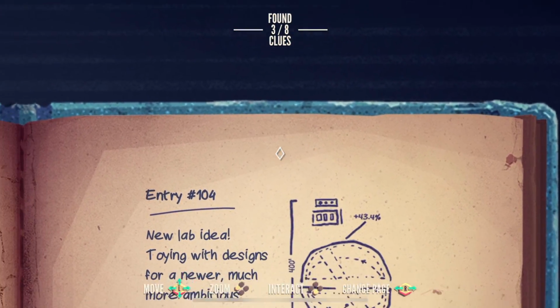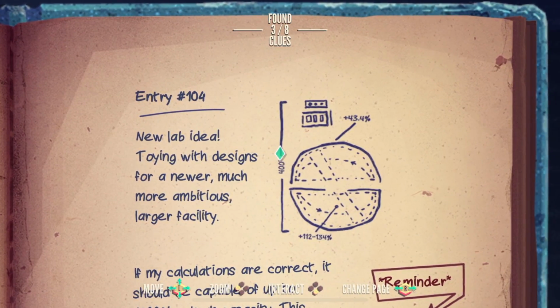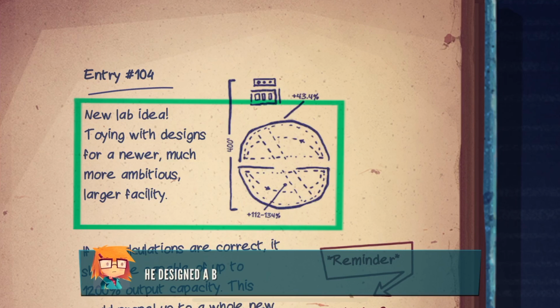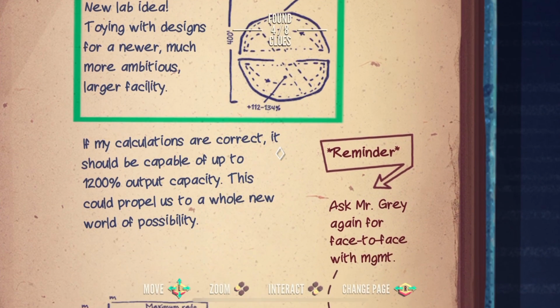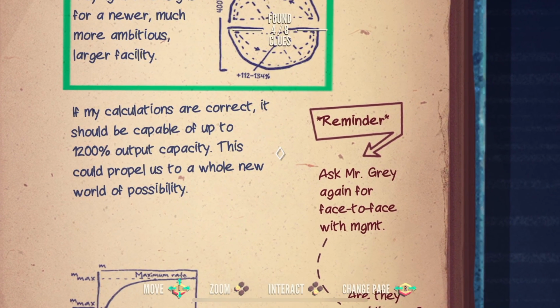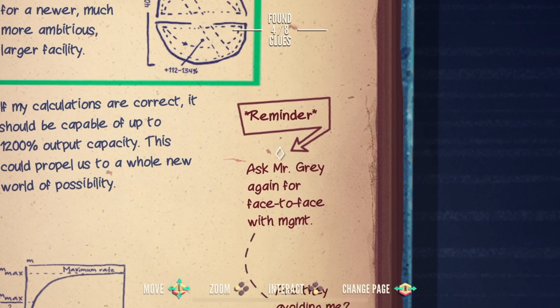Let's keep going here, let's see. New lab idea, toying with designs for a newer, much more ambitious, larger facility. He designed a bigger sphere? Bigger than this? Did he ever build it? And if he did, where? If my calculations are correct, it should be capable of up to 1200% output capacity. This could propel us to a whole new world of possibilities.